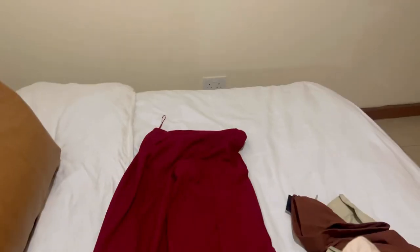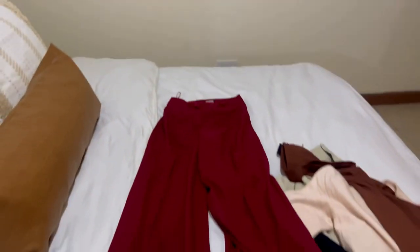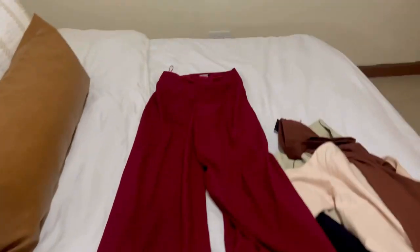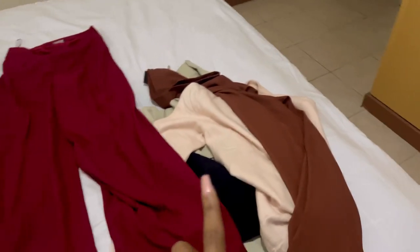I got this brown one, which was a good purchase, actually. I'm proud of myself. And then I got this one too. Is it maroon or red? I'm colorblind, before you say anything. Same type, same style, but this one is a bit more high-waisted compared to the other. It'll look nice for the office.